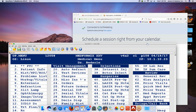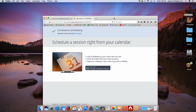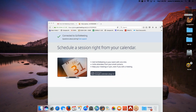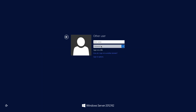Perfect. So we'll go ahead and get Foxfire opened up. What icon do we click on? You're going to get into Foxfire PM. It should be that little red computer at the very bottom of your screen. Yep, the Microsoft Remote Desktop, and then that should pull up the Foxfire PM and IMD EMR option. Perfect. And then we'll go ahead and get you logged in.